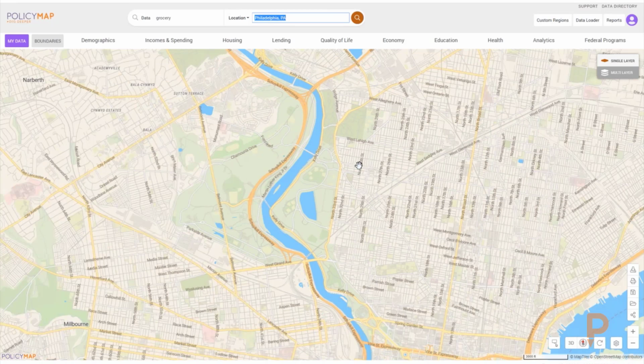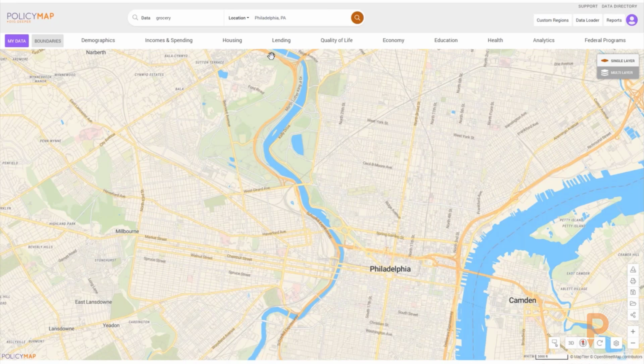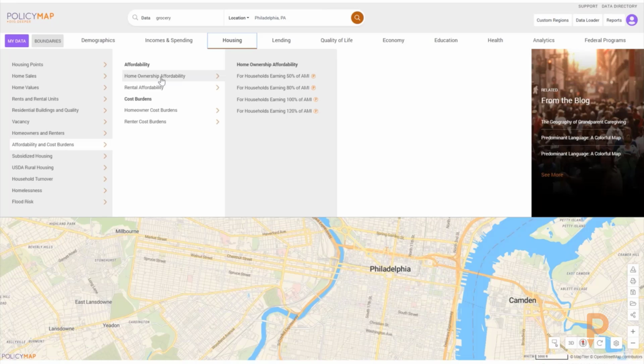And then some of these are more data related questions, things like, do we have indicators for affordability properties and units, which I believe we have calculations for affordability. Yes, we do. So under housing, you're going to find affordability for homeownership, affordability for households earning different percentages of AMI. Rental affordability, again, for households earning different percentages of AMI. And then within those, it's by bedroom size. And then cost burdens. And the cost burdens are both the owner cost as a percent of income, those who are cost burdened or extremely cost burdened, also by age and by income. And then the same thing for renters.